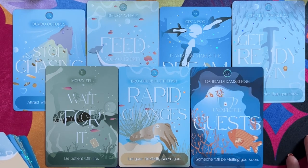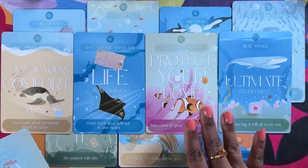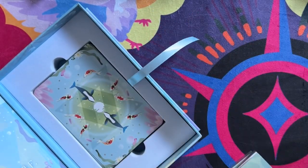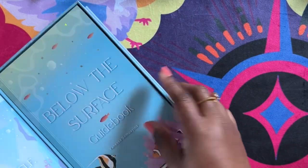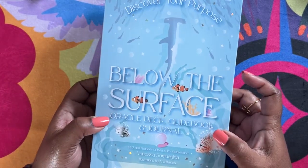And I've just been picking it up when I feel drawn to it. And sometimes it works for me, sometimes it doesn't. Either way, it's cute. I also really kind of love the sparkly on them, just because I like blingy stuff. So if I'm looking for a nice, calm, low key oracle that's got water animals, this works. It's nothing mind blowing or anything, but it's cute enough. And anyway, it's got lots of water on the box. So that is the Below the Surface oracle.